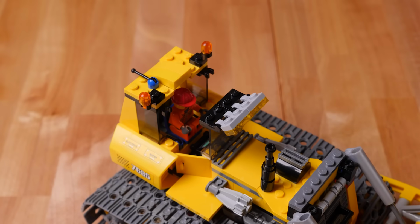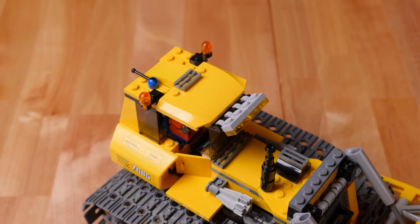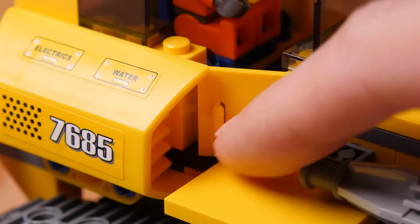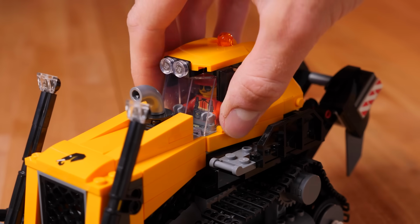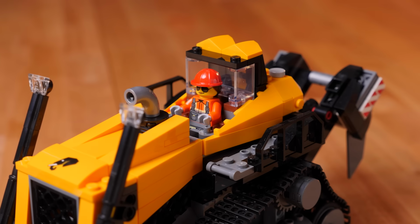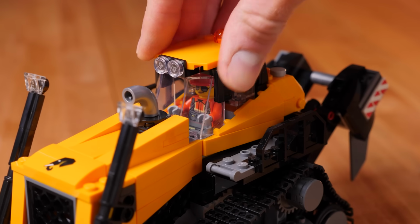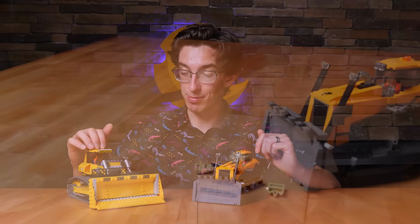The driver gets a very spacious cab to operate the machinery from, complete with 2 functional levers and a control panel, as well as functional doors on both sides too, the same element that we saw earlier with that flatbed truck. There are fewer luxuries in the new model, mainly due to the lack of space. It's still easy to access and get a figure in there, but the levers have been replaced with the 1x1 rounded tile with the bar on it. It's just not as awesome as the huge cab in this model.